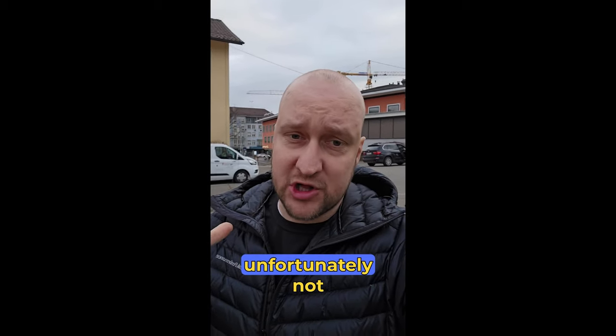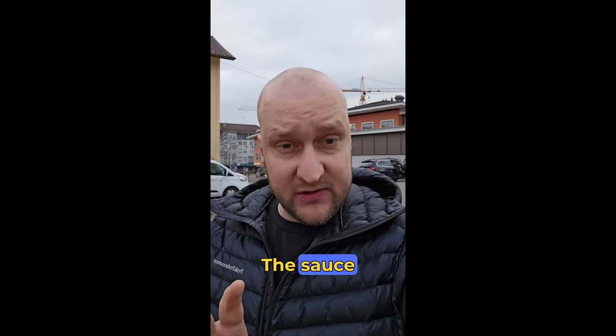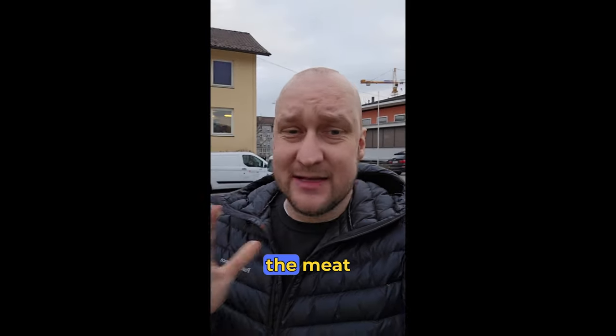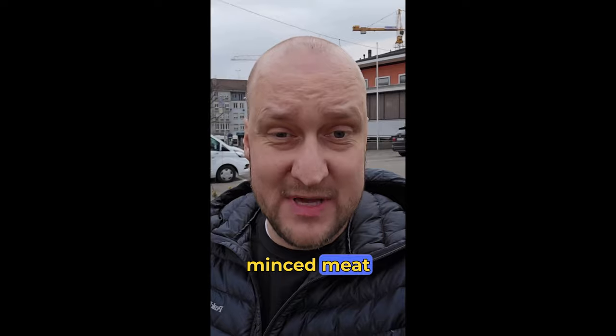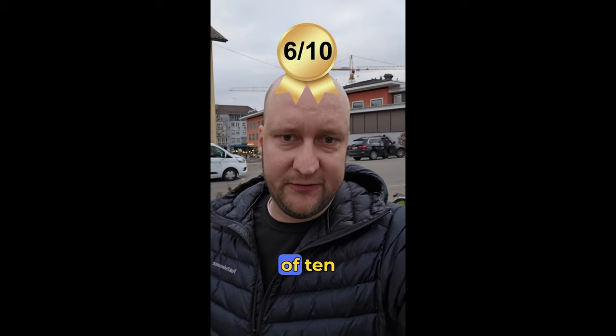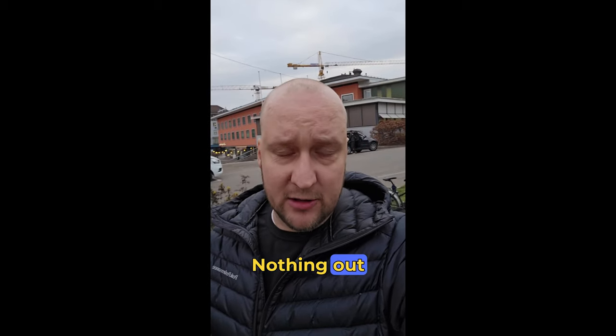To me, the bread was pretty good, homemade, unfortunately not freshly baked. The sauces also homemade and a pretty good yogurt sauce. Unfortunately, the meat is standard processed minced meat and the vegetables also pretty normal. All in all, a normal good kebab. I would give this one a 6 out of 10. Pretty normal kebab, nothing out of the ordinary.